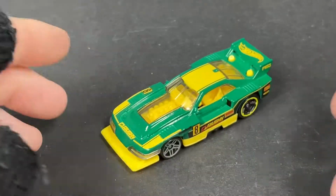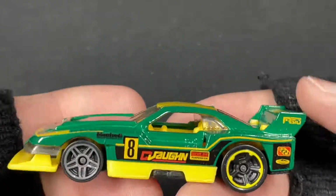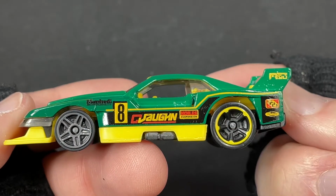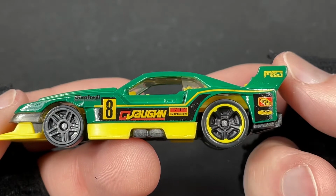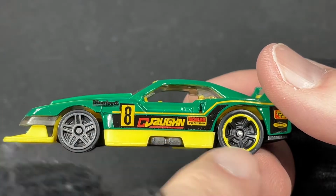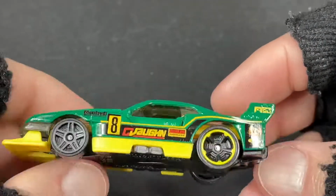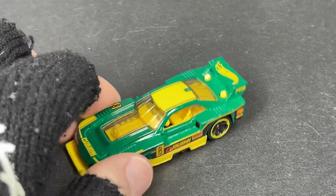All right. That looks pretty decent. Almost looks like a real life car, right? Yellow stripe around the side. Looks like different wheels in the front. Double spokes and the gray, and then 5 spokes on the back. Very, very cool. Oh yeah, I'm loving it.